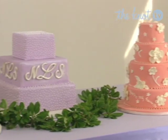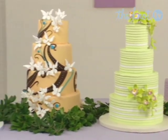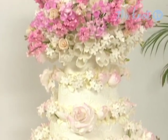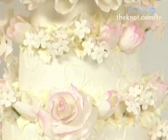Now, I've got some amazing cakes here. They come from some of the world's most talented cake designers. First off, let's see a couple of creations from the cake designer to the stars, Sylvia Weinstock. Now, this is from Sylvia. Now, Sylvia practically created the concept of a couture wedding cake, and she has made cakes for tons of celebrities: Donald Trump, Michael Douglas, Star Jones, etc.